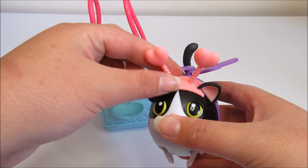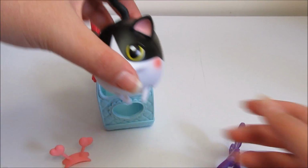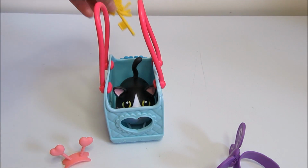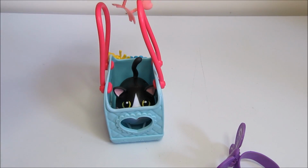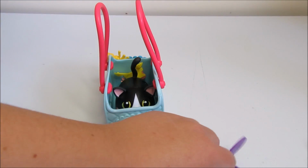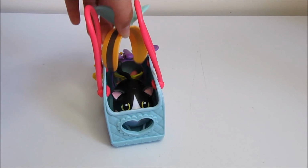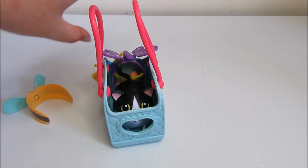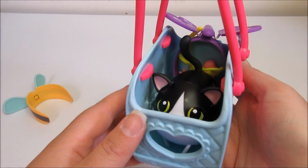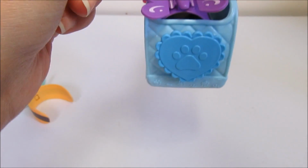They are so adorable. Let's see what she looks like in her little carrying case. So let's take off her little accessories. Put her in her little carrying case. She fits perfectly in there. Oh my gosh. Let's put her little wand back here. Her little headbands. And her little wings. Girls gotta have accessories. We'll take one pair of wings with us for a trip. But look how cute. She's peeking in there. She's like, hi guys. So adorable.